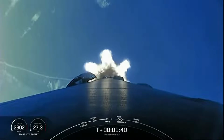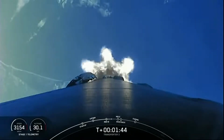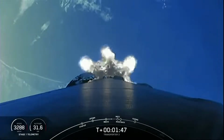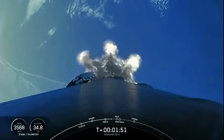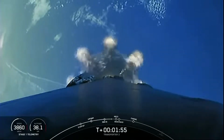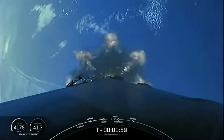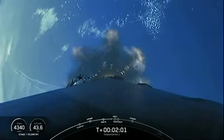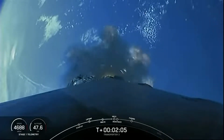Beautiful view of the Florida coastline. Main engine cutoff coming up in just under 30 seconds. As I mentioned before, we will be attempting to land the booster back on land at landing zone 1. This is known as return to launch site, as opposed to a drone ship landing.